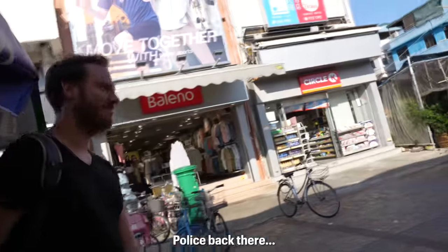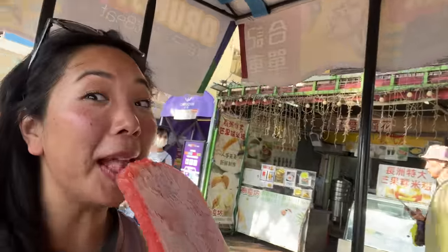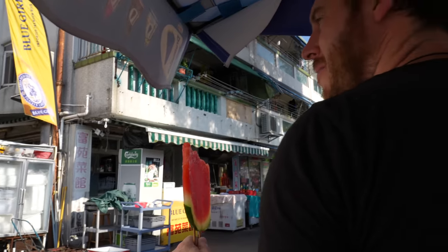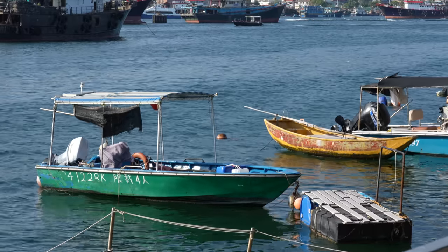Police back there. Gotta walk. Ready to go? Yes. Pet shop. This thing is very drippy and inconvenient. Now that we're getting just a little bit further out of town, this island is stunning. Absolutely beautiful. So relaxing out here.